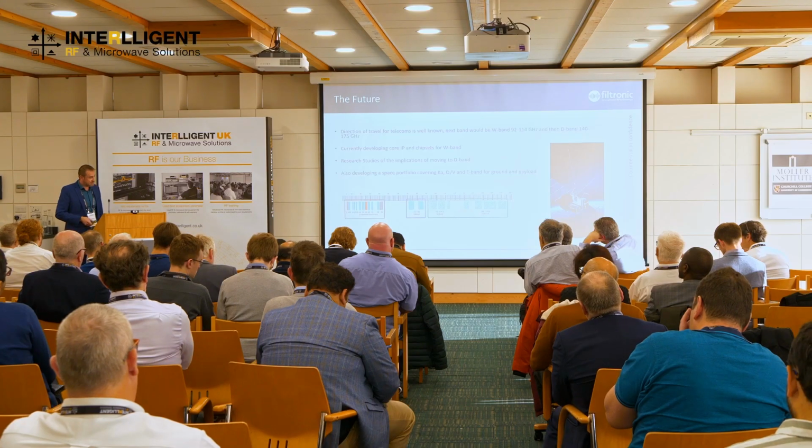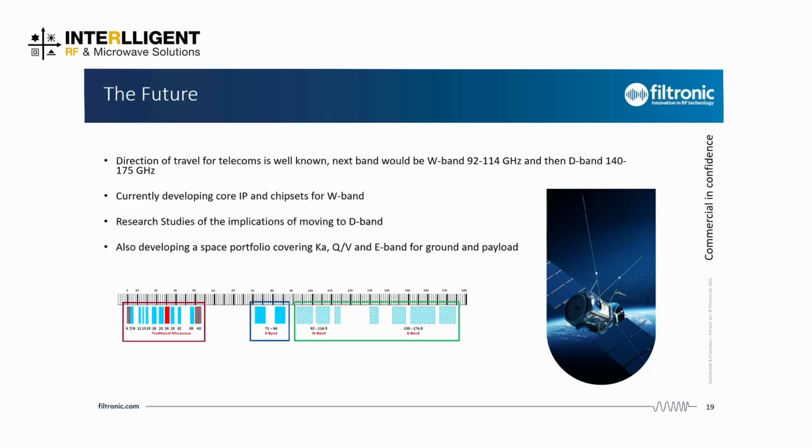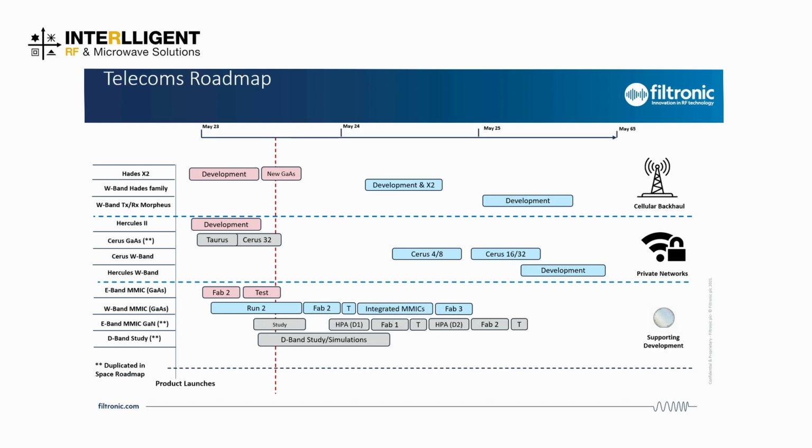I mentioned space a little bit earlier on, and I play in that. That's fairly new for Filtronic, but we've had some really good success there. And we're starting to develop a portfolio for ground and payload-based systems. I think I've got a slide here somewhere, have I? Not really. I'll come to it at the end. There's a roadmap slide quickly.